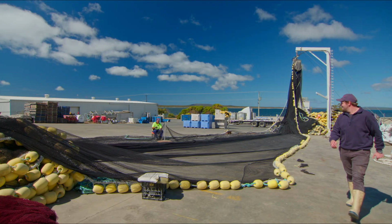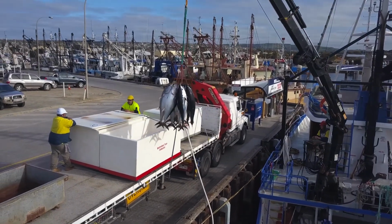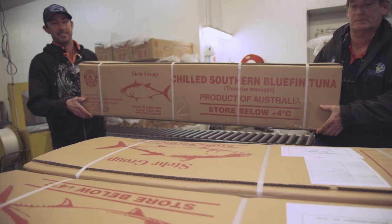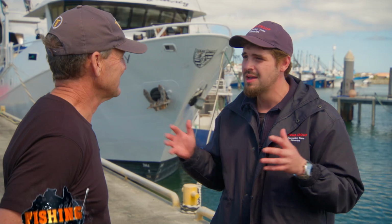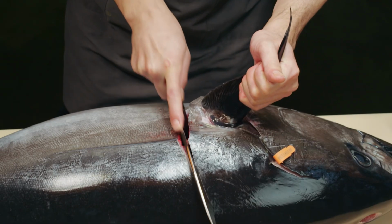Away from the daily grind, Saxon's focus is on new ways of marketing this incredible fish. These days, we need to focus more on value-added products, loining products, sending them domestically, sending them to China, sending them to America, sending them to other places in Japan. We need to try to diversify as much as we can to continue growing the business.